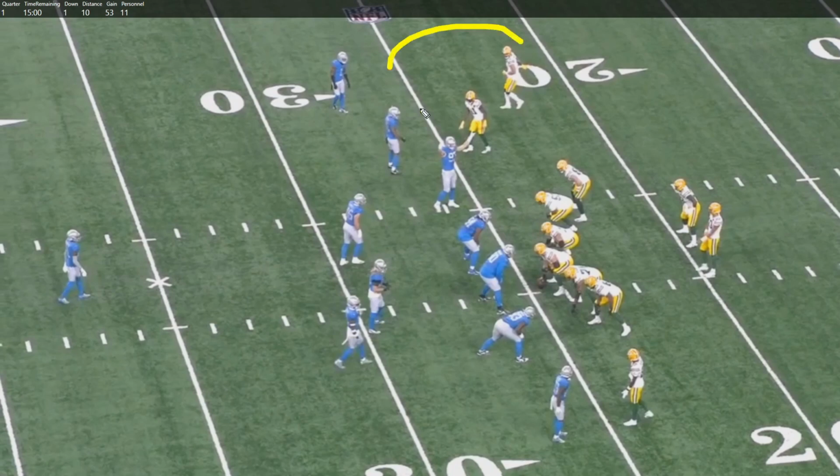I can't remember how many plays. We'll look at them. This is going to be the first one. That's going to be this big completion. That hook at the top wasn't supposed to be there. To Christian Watson to open the game.